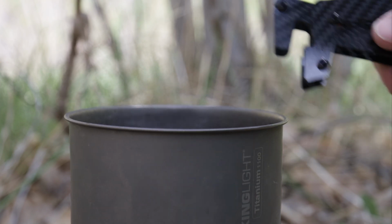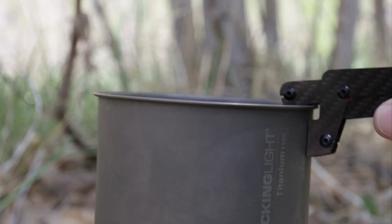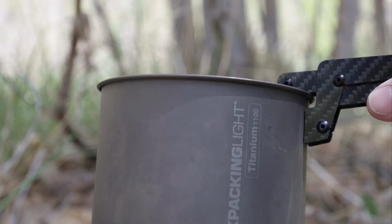But it's definitely lightweight, but it's solid. This is their full-size one, and you can lift a decent amount of weight, especially like in an ultralight backpacking context. Definitely a cool product.